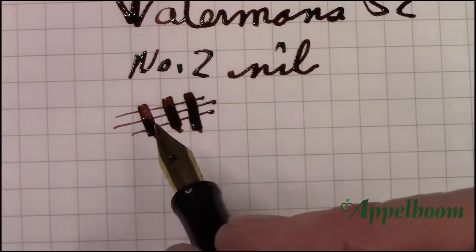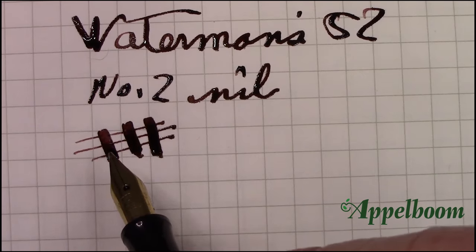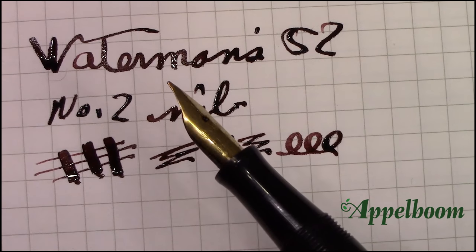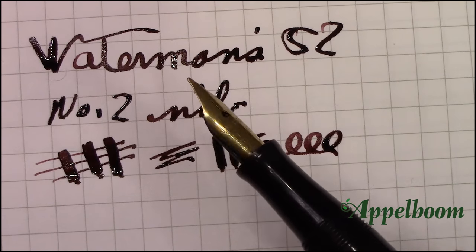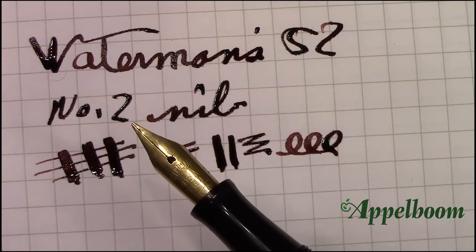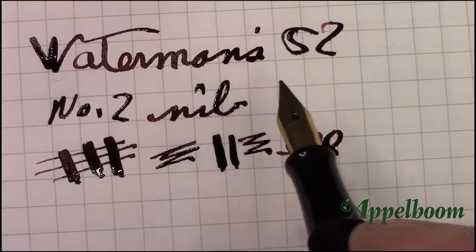So I dare any modern nib to do this. You got an extra, extra fine and a 4B. Phenomenal variation. This nib to me is just phenomenal. You don't need a large nib. You may like the look of it, but from a writing experience, larger nibs to me can't compete with these smaller nibs, especially a nib like this.